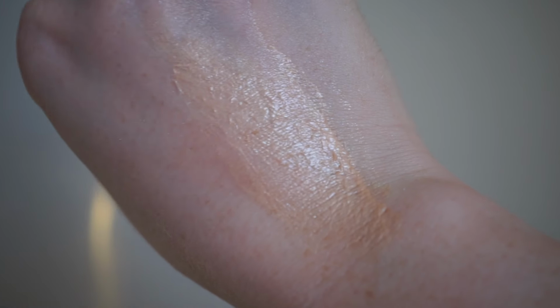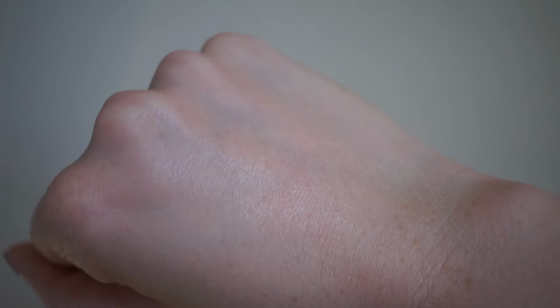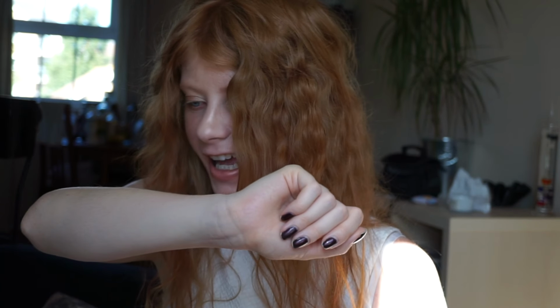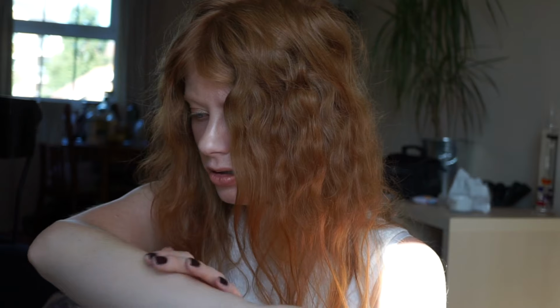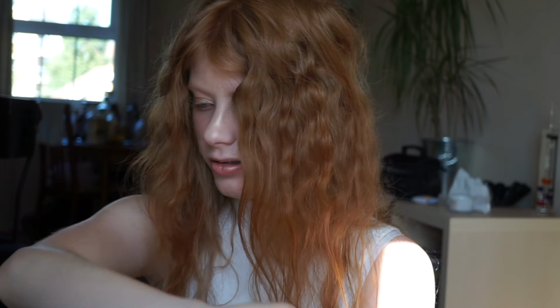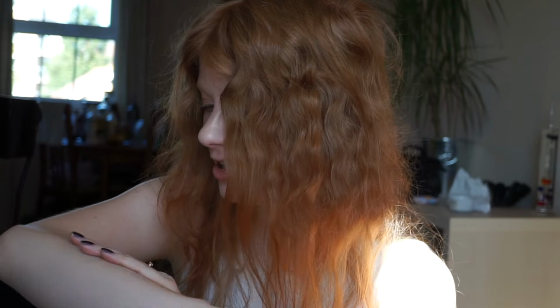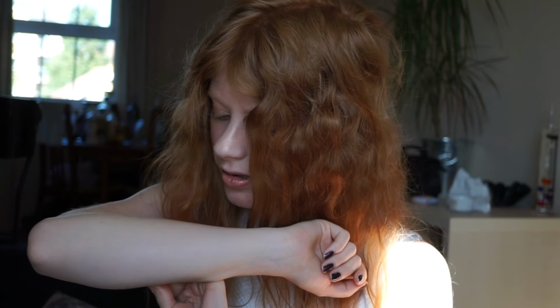And then having swatched that, let's see if there's a bit more, so I can't actually see if there's any glow. Call me mad, but I can't see any glow at all. None. I don't know, I'll include a close-up and you can make your own judgment, but I can't.